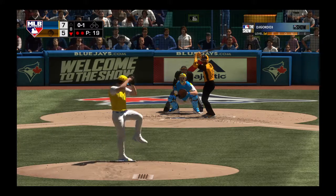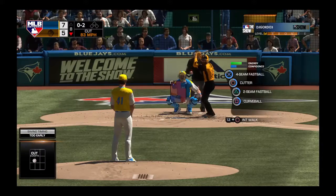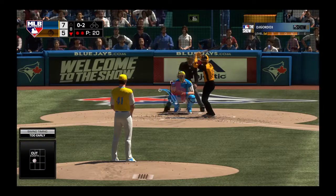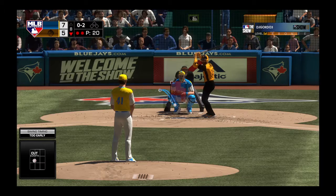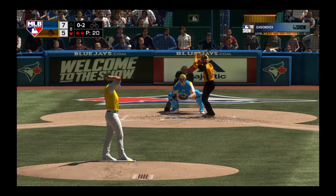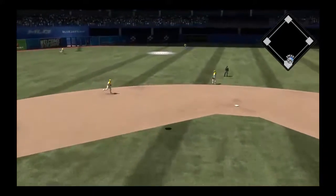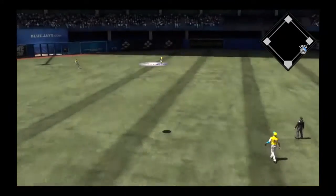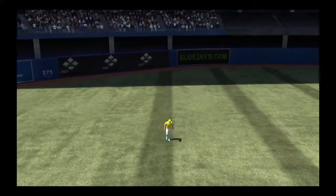The 0-1 on its way. Just a bit jumpy that time. Swung on and missed. Lackey gets the sign. Here it is on 0-2. Fly ball out toward left center field. And 8 innings have come and gone now as the inning is over.